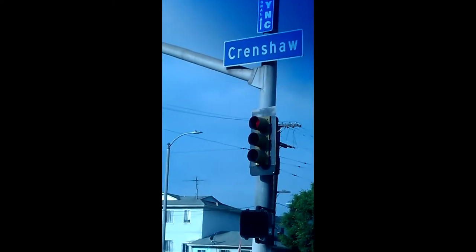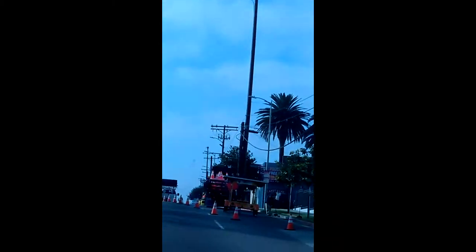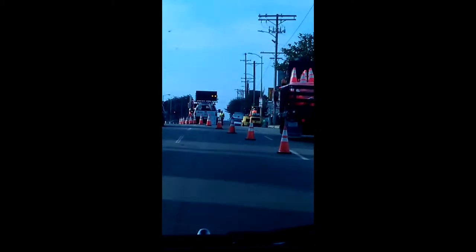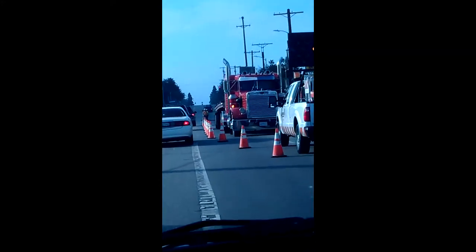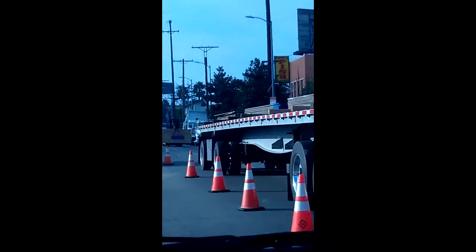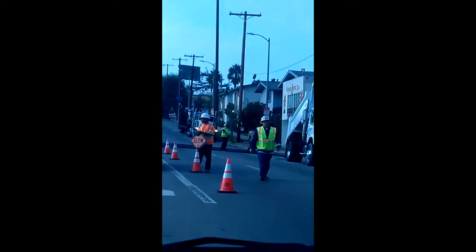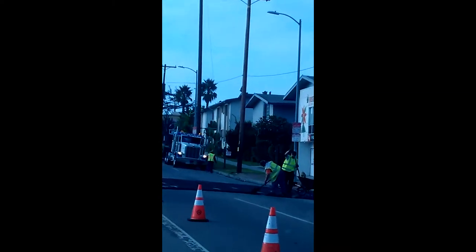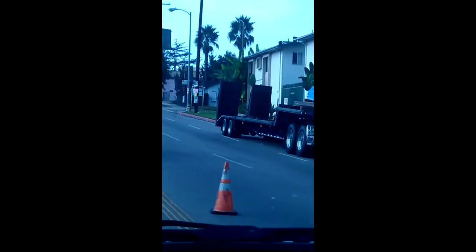Okay, guys, so this is Crenshaw Boulevard. This is the street that the space shuttle is going to come down. So that's why there's all this construction on the street. They are preparing the streets so that the space shuttle can come down here. So that's what all these guys are doing.